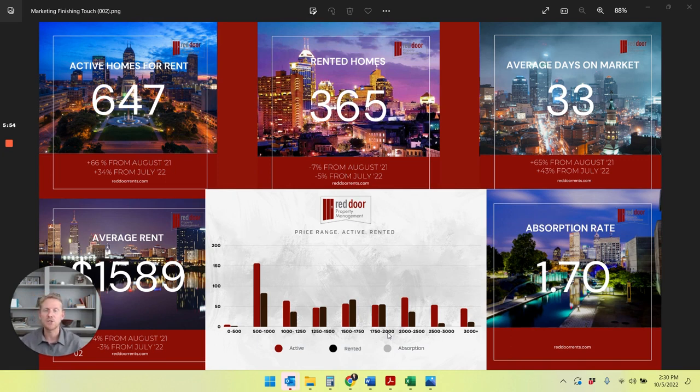But again, we're going to break down each city that we service on a more granular level, so you can see, what are homes in Carmel renting for? What are homes in Noblesville renting for? What do these graphs look like in those areas? What are the days on the market there? So it will help you see how different parts of the city are doing, different cities are doing, things like that. It'll be not as high level a view. We'll break it down city by city to get that information out to you.